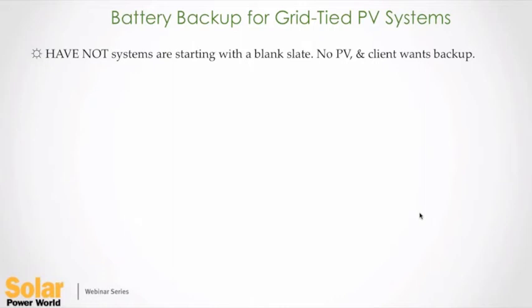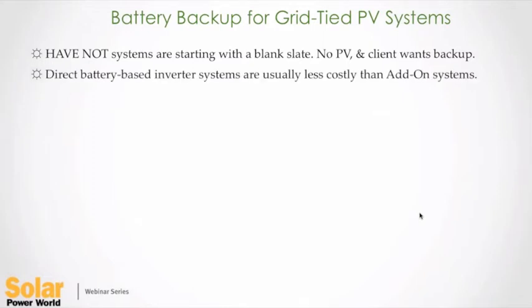Have-not systems, okay? In this case, we're going to start with a blank slate. There's no existing PV on the house, and the client says that they want to do a solar system with backup. These sorts of direct battery-based inverter systems are usually less costly than add-on systems. Depends on how fancy and big the customer wants to get, but we're usually going to be a couple thousand less, but it depends very much on how big the PV system is and how much battery backup they want. It's not unusual for batteries to be almost 50% of these system costs.